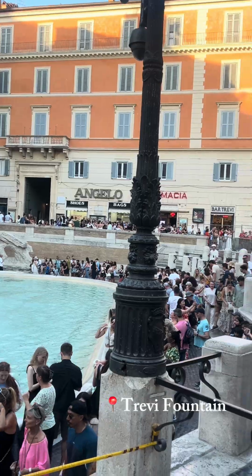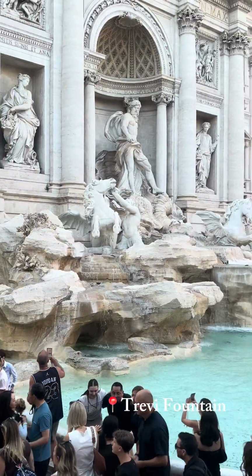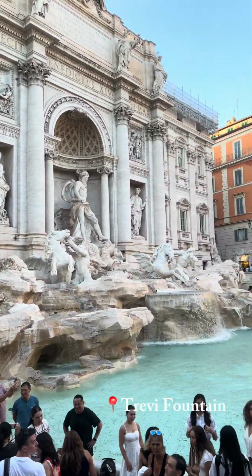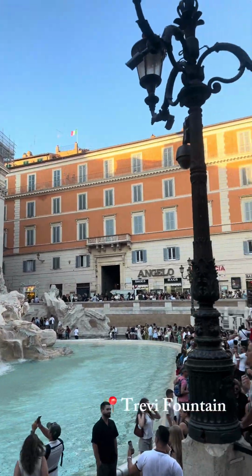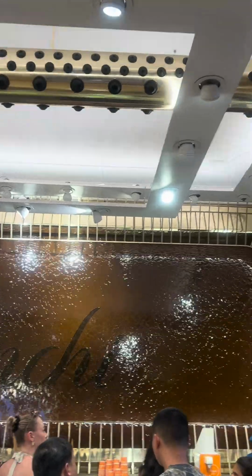If you notice, you see some people standing and throwing their coins back into the water. Apparently, if you put on your right hand and then you face or you put your back towards the water, you get your wish granted. But as you can see, there's so much people. It never really gets empty, especially except you go early in the morning. So I tried my best to enjoy my time there.